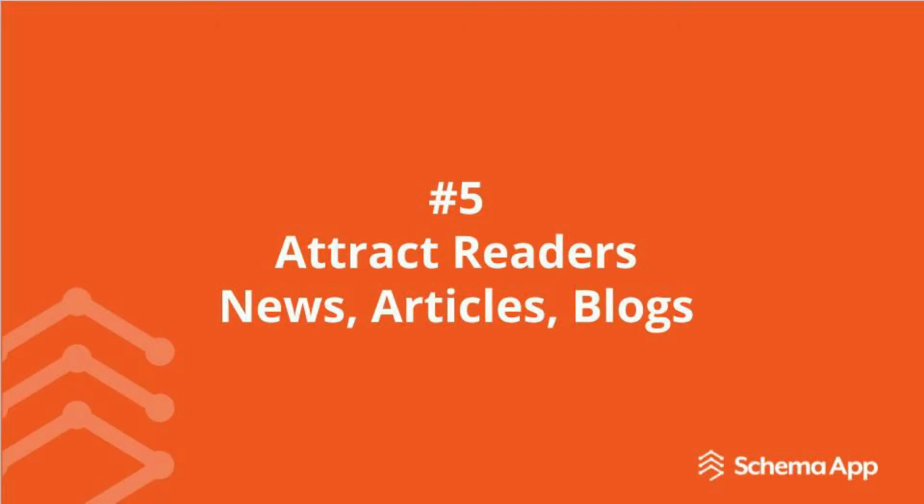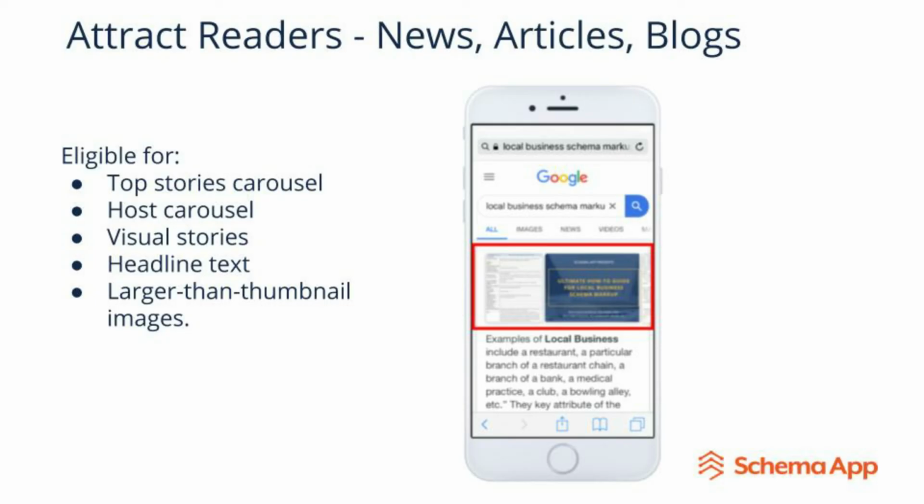Now, the 5th reason that you should do structured data is to attract readers. Now, while we know that AMP also contributes to this, we're also seeing carousels, visual stories, headline text showing up as a result of adding structured data to your news articles and blogs.